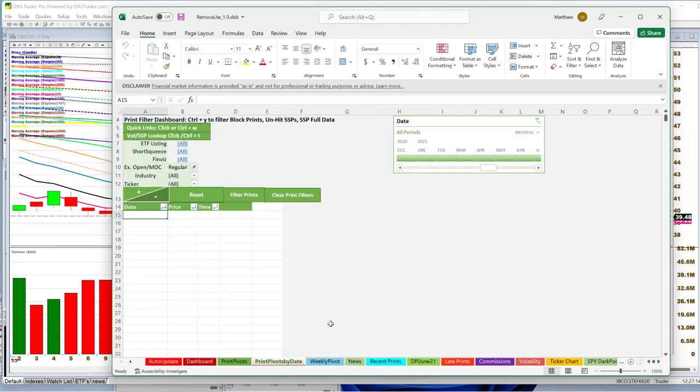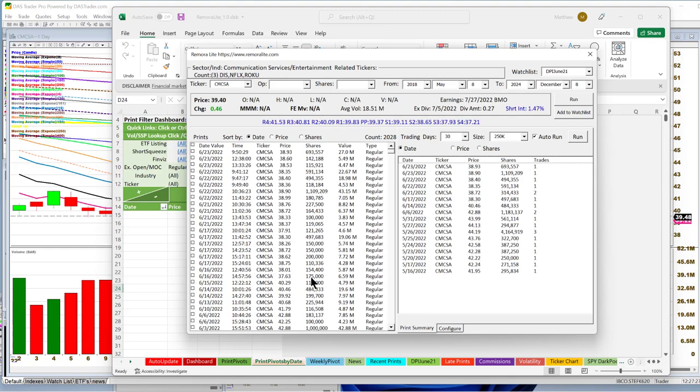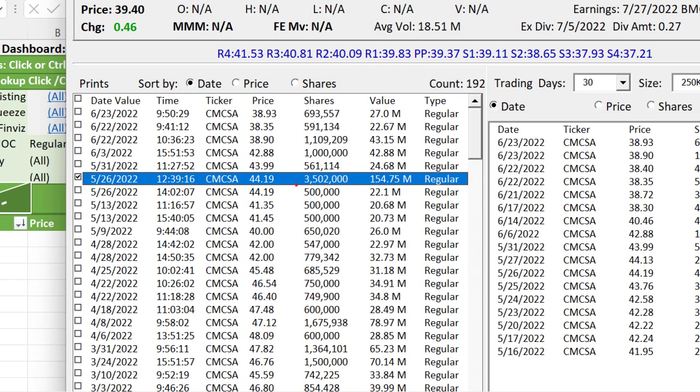I'm just going to go to this tab right here, click this box, do Control T. And now our scanner pops up, and I'm going to put CMCSA. And now all the dark pool activity in the last couple years is going to pop up. Now I'm going to increase this to 500,000 shares and higher, and I'm going to run it, and look how quickly it happens. Check out this massive dark pool print that came in on May 26.